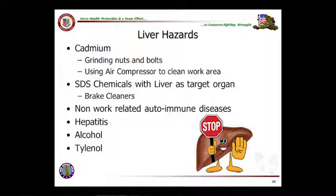So what are all our liver hazards here in the Army National Guard? Well, we just talked about cadmium. We talked about inappropriate cadmium exposure by using the air compressor. What about chemicals, like we briefly discussed, that affect the liver as a target organ? I asked one of my facilities, can you just scrub your SDS binder and find out what chemicals are a target organ to the liver? They scrubbed their entire SDS binder, and they came away with one particular brake fluid that was a target organ of the liver.